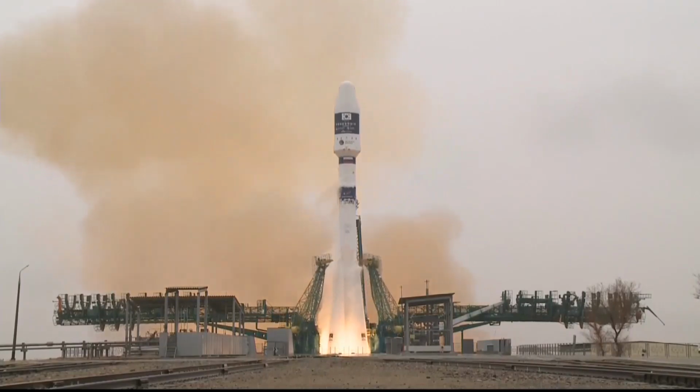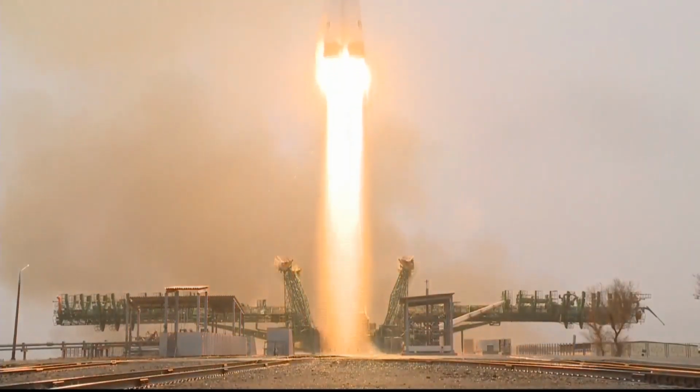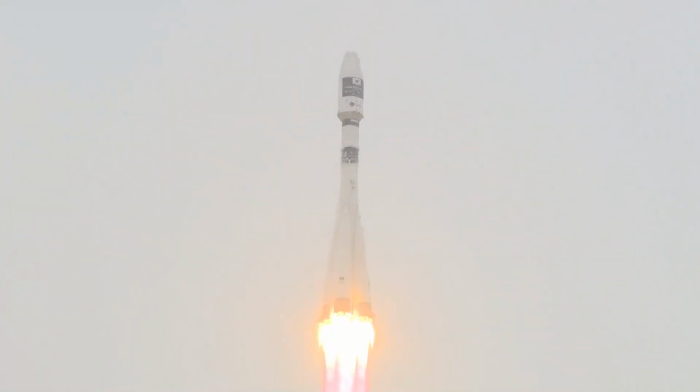And we have the liftoff of this beautiful rocket on its flight into orbit. And so now we will be watching the flight sequence. How beautiful it is, you can see, ladies and gentlemen. That's a very fantastic view of Soyuz. We'll be in the clouds soon already.